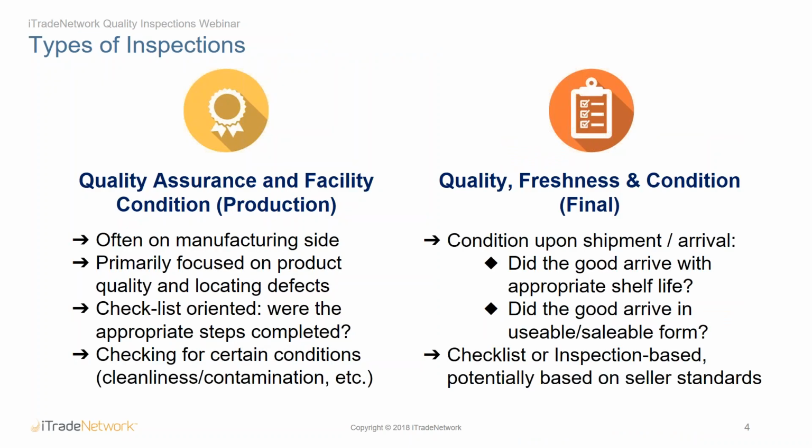There are really two types of inspections. The first is really the quality assurance and facility condition inspection. So those generally are performed more on the production side. So they're going to be generally manufacturing assembly in those facilities, primarily focused on product quality and locating defects and checking for certain conditions within the facility itself. So that may be cleanliness, contamination, what have you. And they also tend to be checklist oriented. It's were those certain steps completed, and are we meeting all the requirements within that facility?